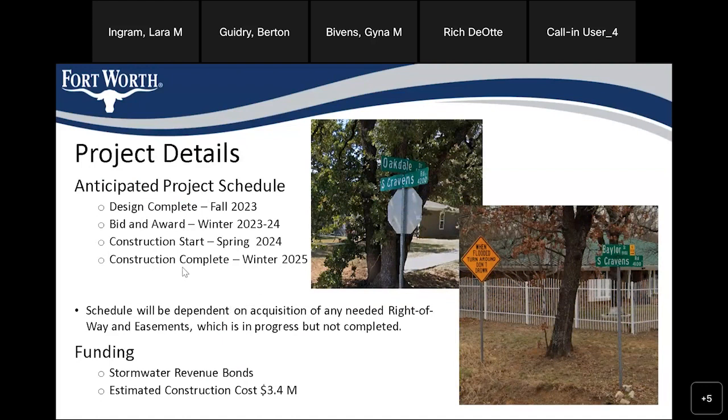One thing that could affect the schedule: we are in the process currently of obtaining right-of-way and easements for the project, so we won't be able to bid until we get those. Hopefully we can get those and not affect the schedule, but it could delay things a little bit. Funding for the project is from stormwater revenue bonds, and the estimated construction cost is $3.4 million.